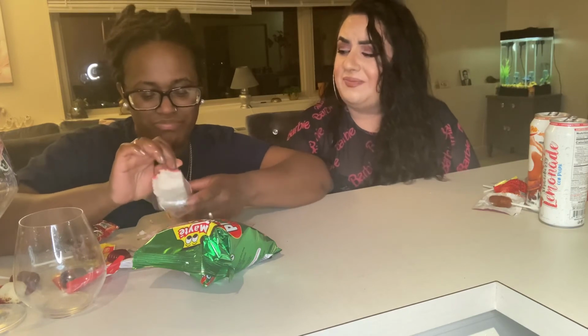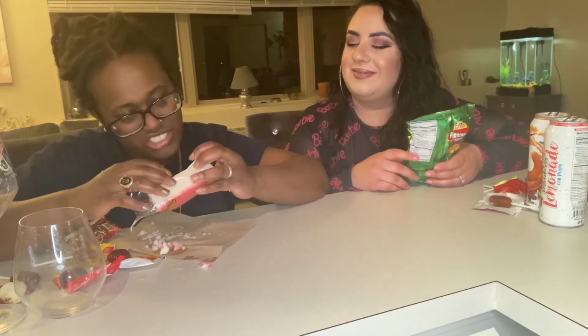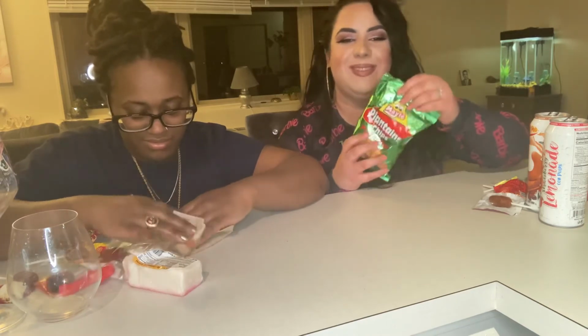I can taste it in my mouth. No, I think that's from earlier. But that's a zero. That's a fucking zero. So how do you want it? This is coconut sugar bar. It says coconut candy. So what do you want to give it? It's a fucking zero. It tastes like a sugar bar. Like a block full of sugar and coconut. I need some tamarind for that.